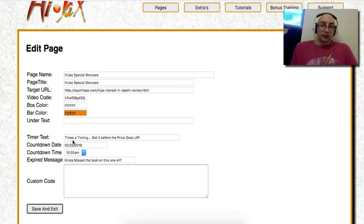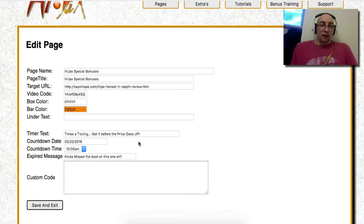When the timer goes, it says, time's a ticking, get it before the price goes up. So it's a nice call to action here. And then the countdown time as well. This is the date that it comes out, February the 22nd, 2018, at 10 a.m. Eastern Standard Time. That's exactly when this is going to launch. So this is a timer for getting ready for the early bird launch. When it reaches that time, you get to the expired message. Once the countdown timer reaches zero, it stops and shows what I put in here: kind of missed the boat on this one, because I'm Canadian, you know, just to be stereotypical, I guess.